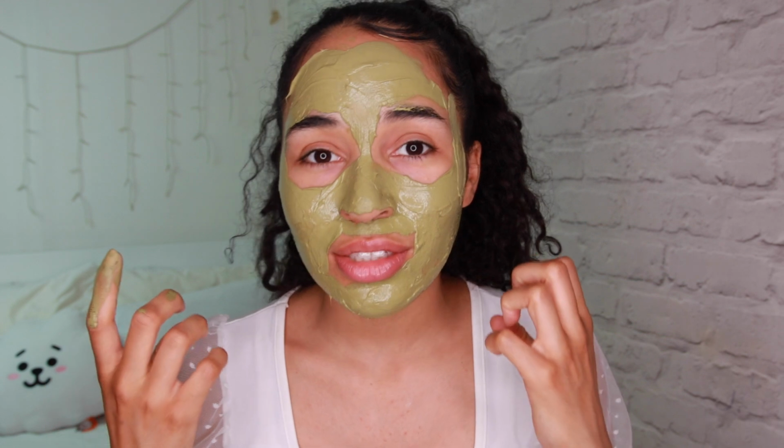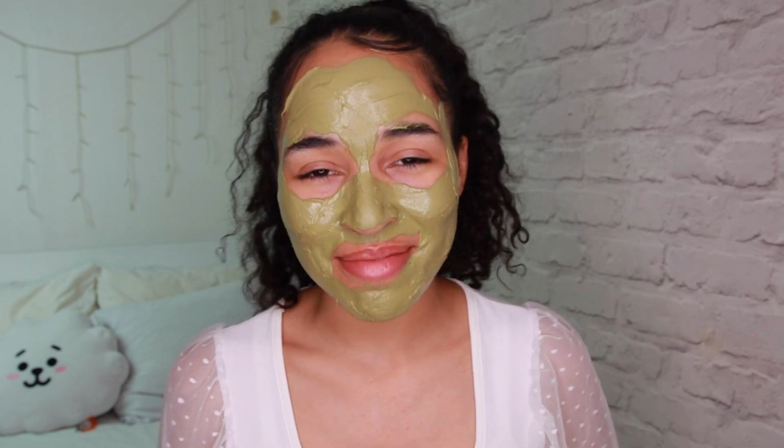Okay, now I'm just going to let this sit until it gets somewhat dry. I don't want it to get too dry to the point where I can't move my face and it's completely cracked, because that can actually stretch your pores, which is a bad thing. You want to make sure that it's dry and just lifted in color slightly, but not rock solid. That's too much. Just a good amount. I'll show you what I mean when I get there.